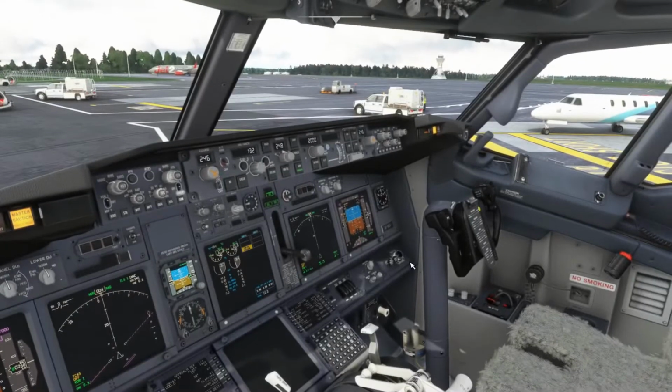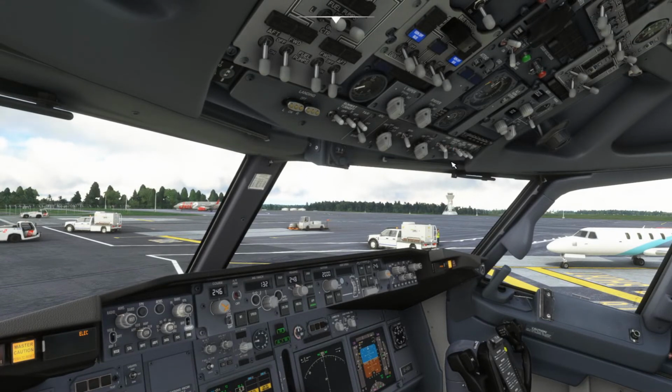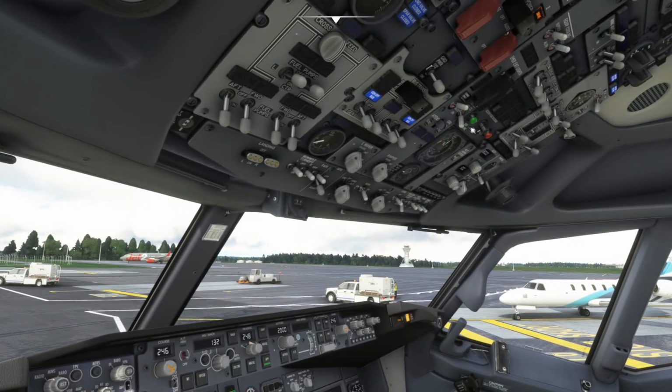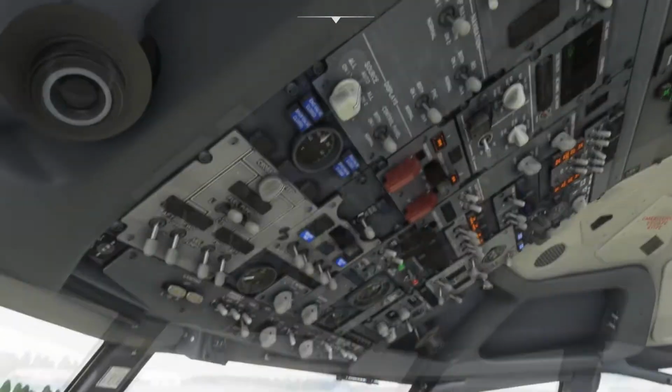We'll wait for the N1 to drop below about 10%, and then I'll knock my beacon light off. So that means the ground crew can approach. If you got that reference, well done. Seatbelt sign goes off. Hydraulics go off. And then up there, I'm also going to knock my window heat off. And then my pitot heat off. There we go. That is us prepared for the arrival.